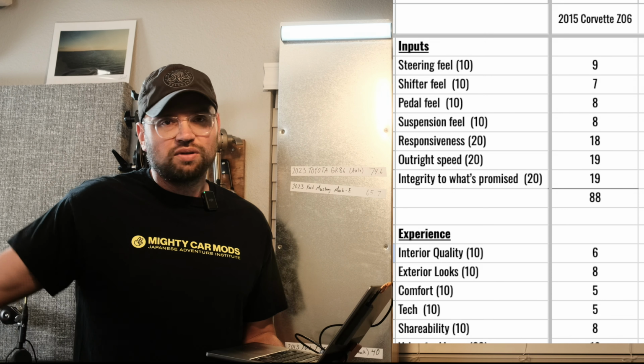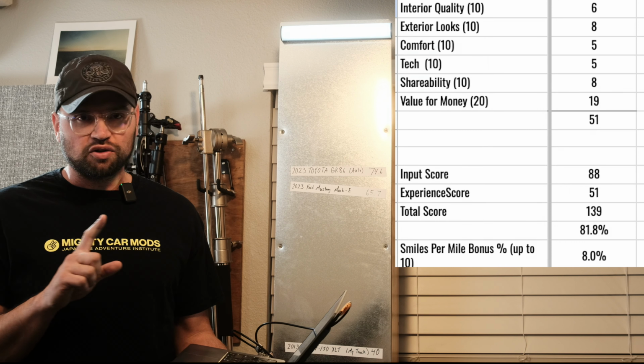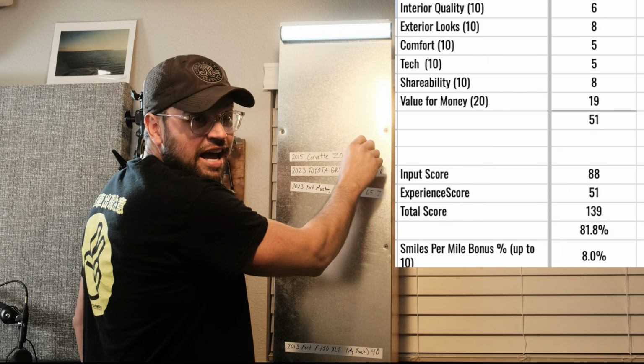And here's where you can get up to 10 points extra just for being so much fun to drive that it puts a smile on your face. For the 2015 Corvette Z06, it gets an extra 8 points here, 8 out of 10 just for miles per mile, which gives us an overall grand total of 89.8.